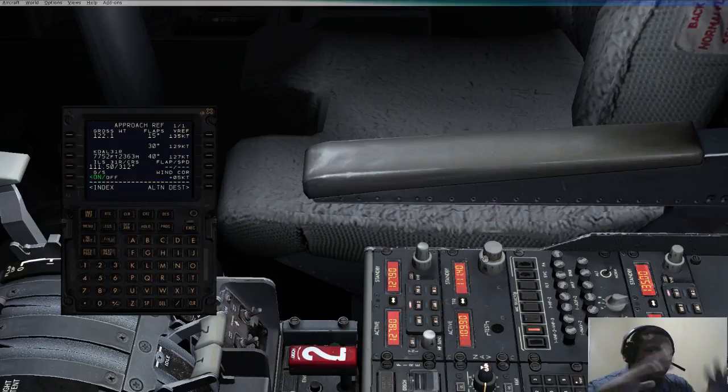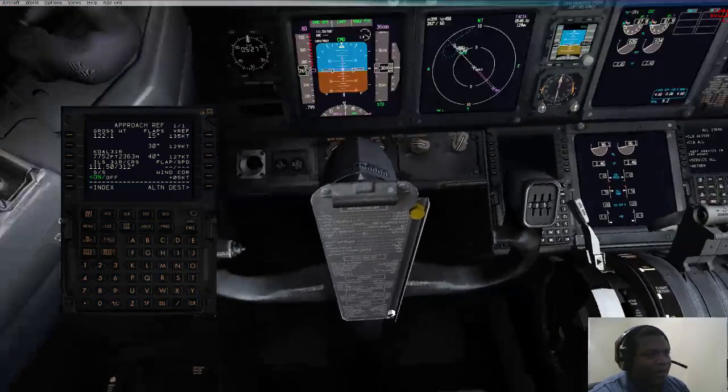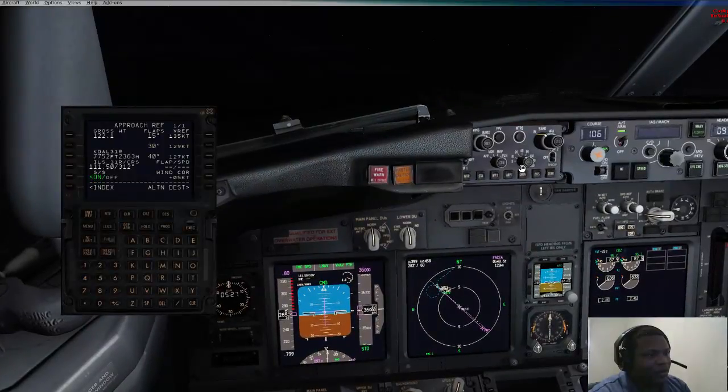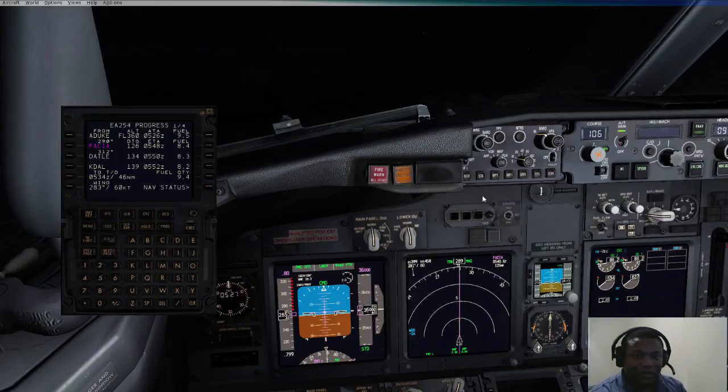Now, of course, we can disengage all this and hand fly it like a champ with no issues. But let's say, for instance, we've got fog and you can't even see your hand in front of your face. Well, with the aircraft programmed with the ILS frequency, we can actually land the aircraft without seeing the runway, in essence. As a matter of fact, this landing, I'm going to do what's called an autoland.